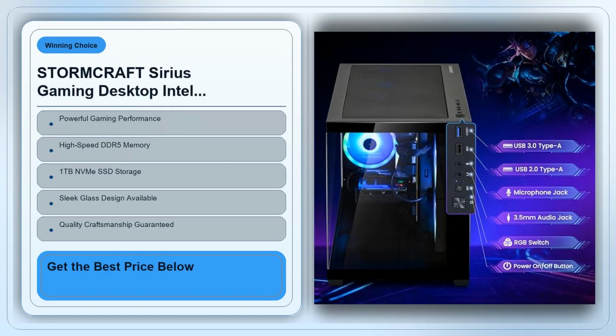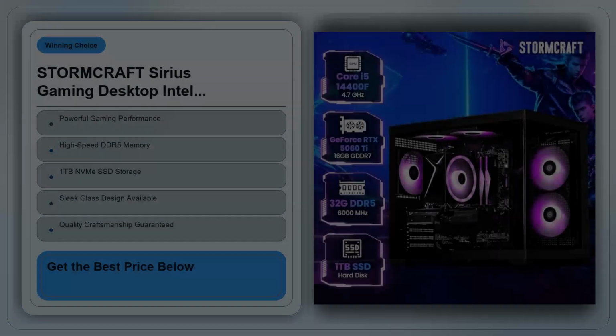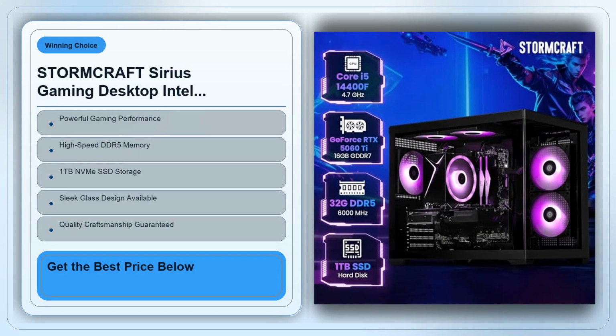One of the strengths that shows up when you actually sit down at your desk is the tower's glass side panel and RGB-infused memory. It's not just about looking cool. The tempered glass gives you a quick visual cue if any component is overheating, and the RGB can be synced with other peripherals if you already have a lighting ecosystem.